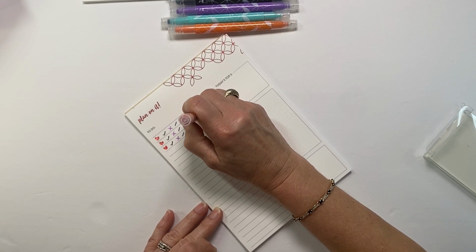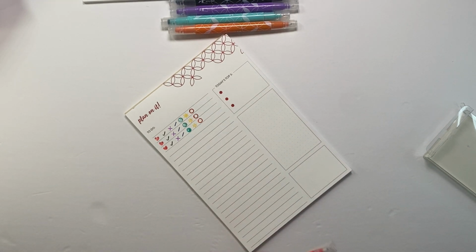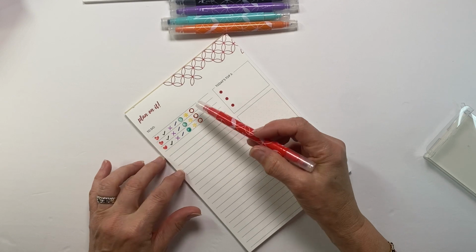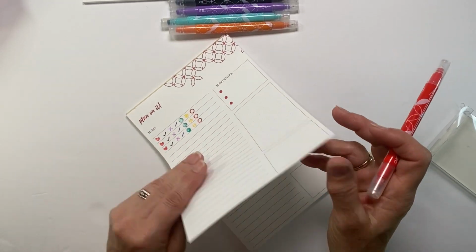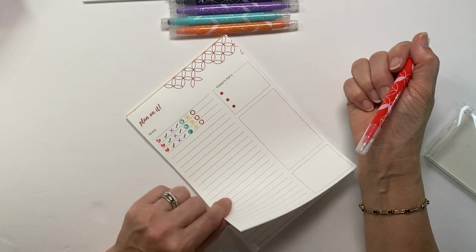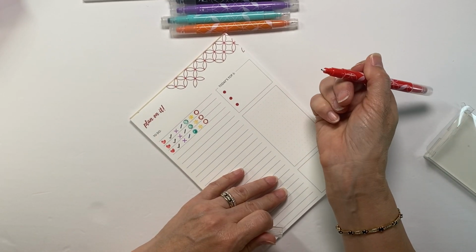There we go. I think they are so cute. My only worry is the shadowing through on the other page, especially if I'm going to be writing on the back side of a page. It doesn't go through at all, but if it shadows on this side. But on a notepad, it really wouldn't matter because you're not using that back side.